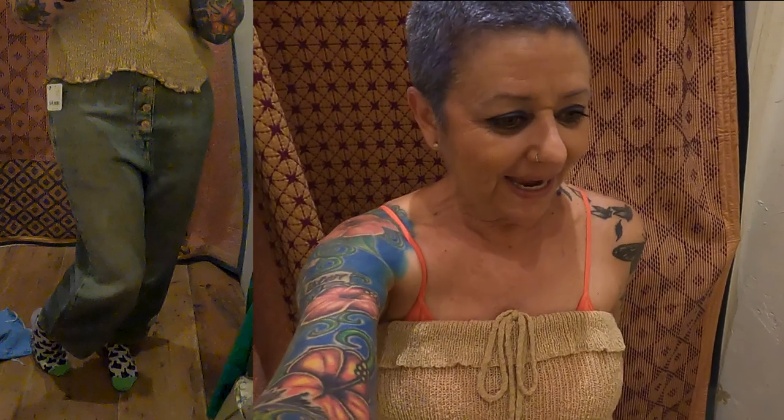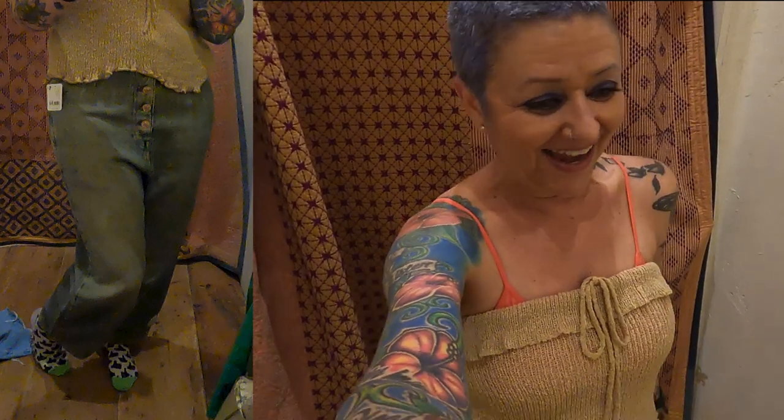These are the same ones that I tried on in the brown at the other Free People store that didn't have a 27. These are the 27. They definitely fit. They're definitely soft. They're definitely relaxed. But I think they have that drop kind of crotch thing, and it's throwing me off. So I'm gonna keep looking.